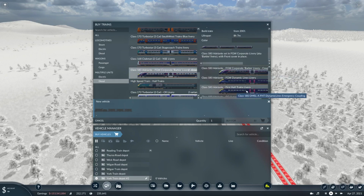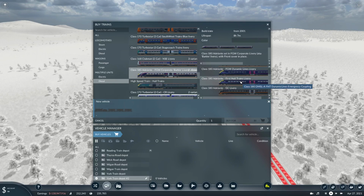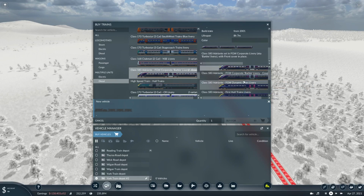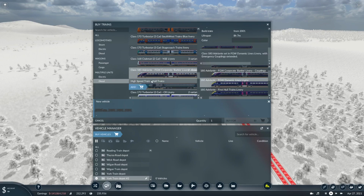But we've got a couple of First Hull Trains. What else is there? Abellio Northern. So I might actually place that on the one that goes to Leeds, just to maybe mix it up a touch. Hull Trains, City of Culture, Hull Trains Heart logo, First Hull Trains, and First Great Western Dynamic Lines livery, which is also a First Hull train. Corporate Barbie, Adelan. I don't know if this is for Hull though. I can't actually remember because it's been so long since I've actually used them.